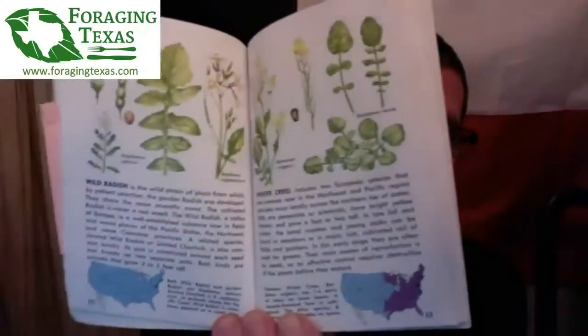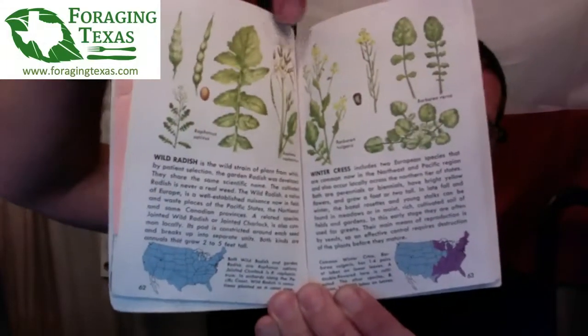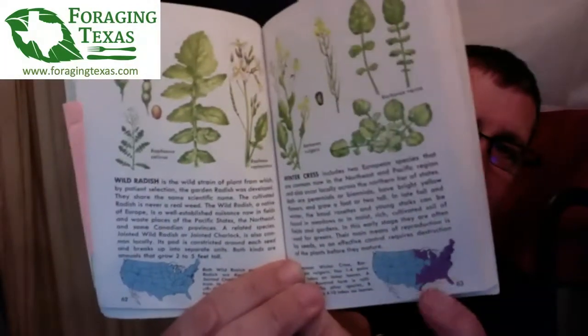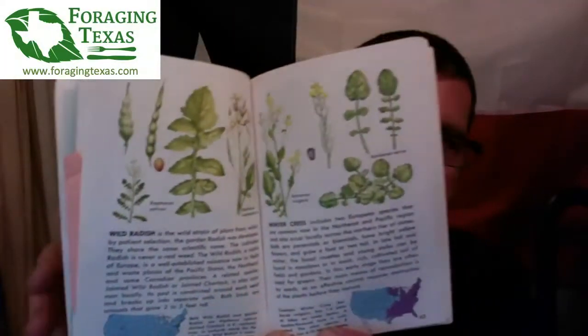Now, one I highly recommend that people carry with them is the Little Golden Guide to Weeds from St. Martin's Press. And this is another one where I based a lot of my website design and the Idiot's Guide to Foraging off this book, because it shows multiple pictures of the plant with the leaf, the seeds, the flower, the leaves, the stems, the full plant, and then a map of where it may be found in the United States. So if you're outside the United States, it's less useful.